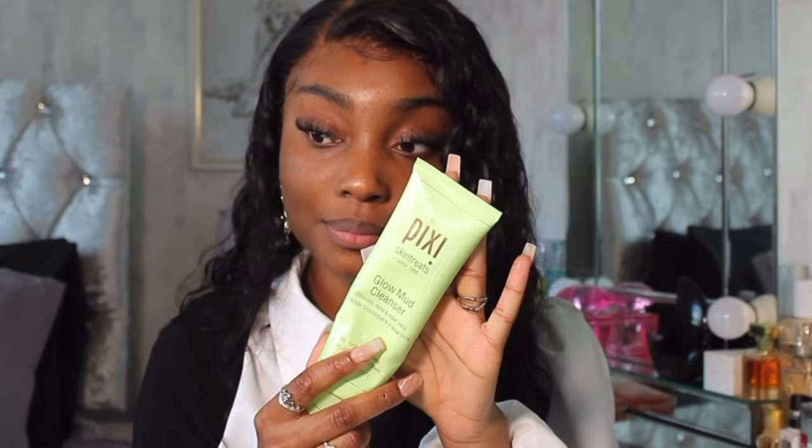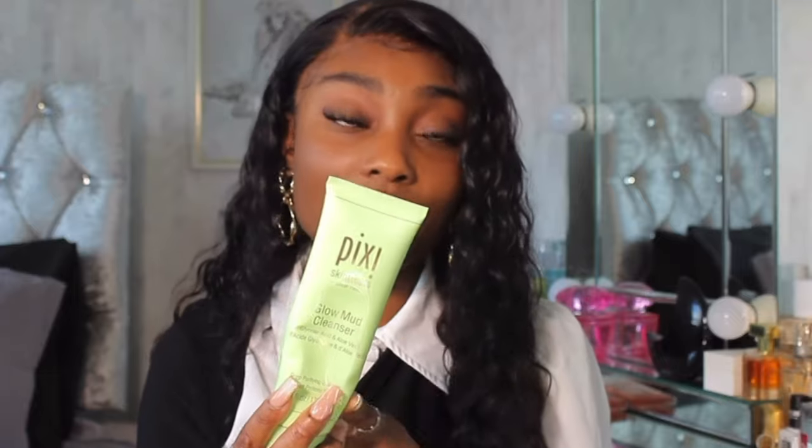If you're wondering what I used, I used the Pixi Skin Treat Glow Mud Cleanser. See it there. It's actually one of my favorite cleansers. I use this morning, noon and night. It's really good for just deep cleansing. It adds nutrition to the skin. It also exfoliates as it has glycolic acid in there. So I would say if you do use this cleanser, please use an SPF after. As it is for all skin types, be careful if you have sensitive skin because of the glycolic acid in there. I know that sometimes that can cause redness and stuff like that, so always do a patch test beforehand.